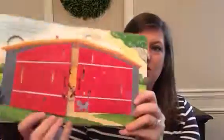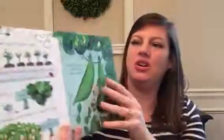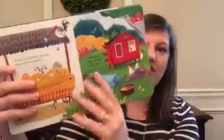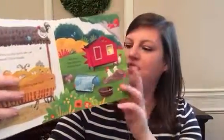So throughout the book it just talks about what you can find on a farm. It goes through, talks about crops or plants that they grow, how they grow, and just all kind of fun things like that. And you can see that each page they have little cutouts and they also have flaps.